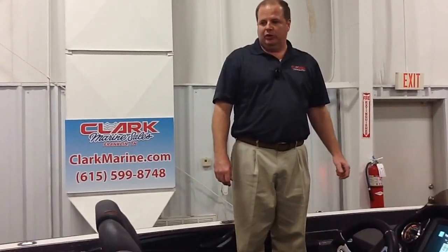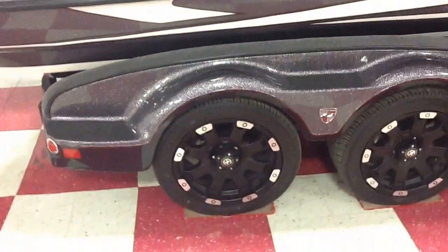Comes with a custom boat cover that fits the boat very well. It's a great towing cover or storage cover. Fiberglass fenders on the trailer are an option, and the 17-inch blackout wheels, which we'll look at in just a minute.